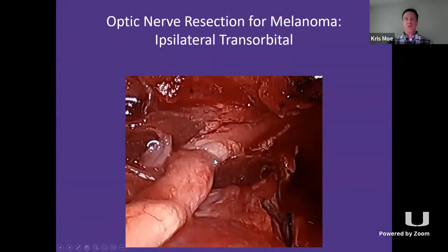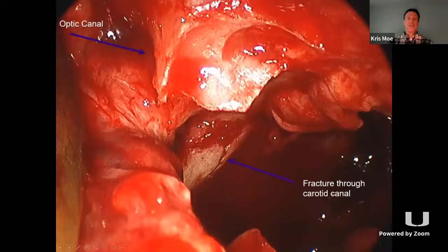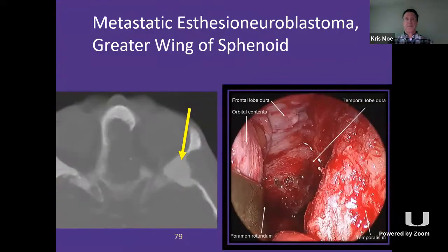I showed this image before of the optical cavity you can attain, seeing all of the optic nerve. Optic nerve decompression. Here you're seeing the optic canal. And as we look here, there's a fracture through the optic canal, and there's a fracture in the internal carotid artery as well. So this is a very challenging dissection. And you can see we just lift this bone very gently off of that. And here we're lifting the optic canal out. Here's exposed dura underneath. And then we just repair the dura. Here's a dural repair matrix on top of it.